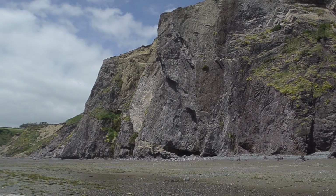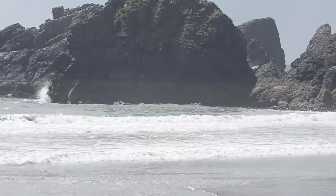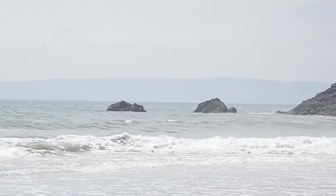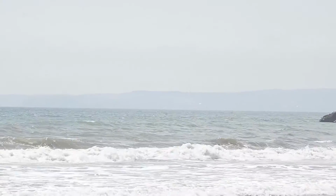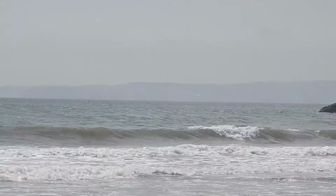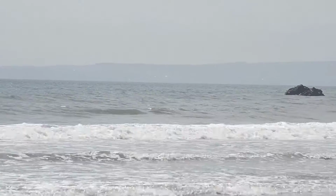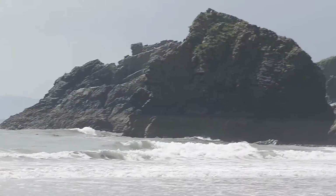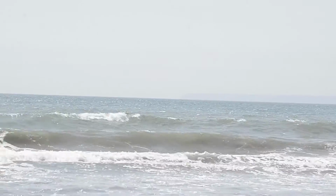I'm going to change now to a longer lens. What's in the distance is the pelvic head. It's a Norse term. There's a Gaeltacht, an Irish speaking area there, called Ring, and Munster Irish is spoken in that area.